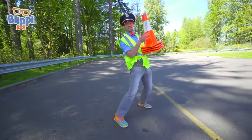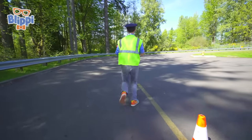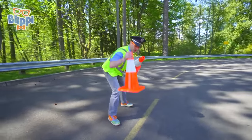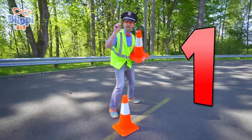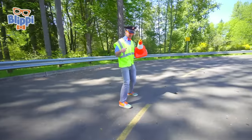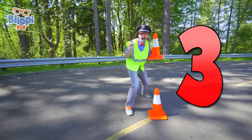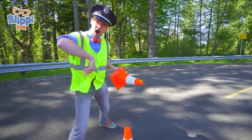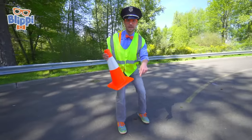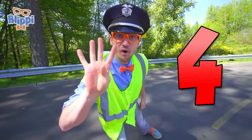Okay. Let's take the 4 road cones and put one right here. Come on. And let's put the second one right there. 1, 2. And let's put the third one right here. 1, 2, 3. And we got one more. Come on. Okay, how about right here? Ready? Yeah! 1, 2, 3, 4!